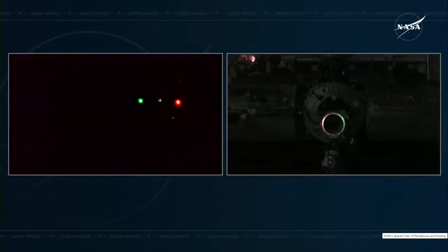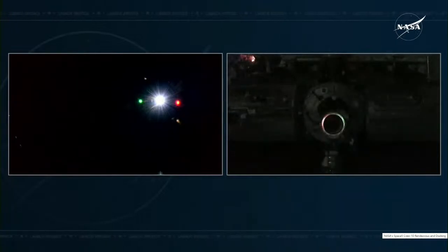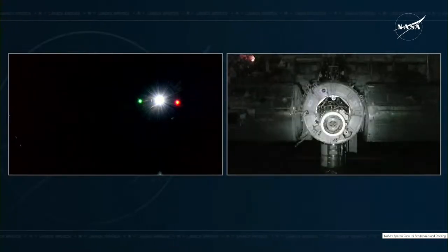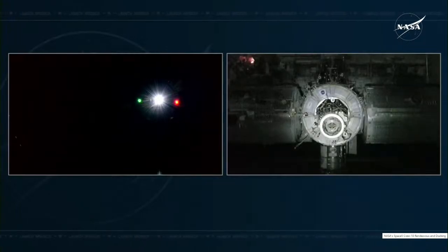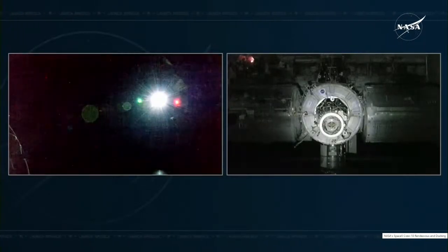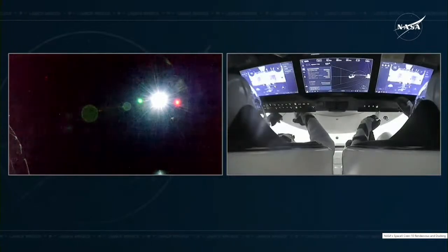And this is great because you can see Dragon's Draco thrusters firing here. You've got the red and the green navigation lights as well as the white one, but all those little flashes and pulses that you're seeing around the vehicle are the thrusters, keeping that alignment as we continue to approach waypoint 2, 20 meters from the ISS, where again, we are expecting to hold for a few minutes. And you can see we're really getting close, considering now we're really illuminating that forward docking port with Dragon. And so Dragon is actually at that waypoint 2 mark now, just around 20 meters away. So we will have that hold briefly.